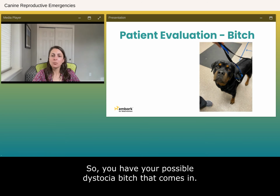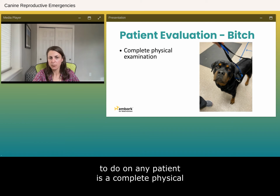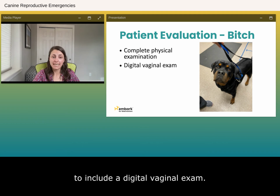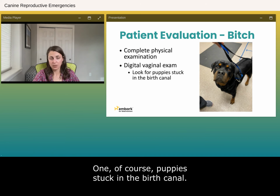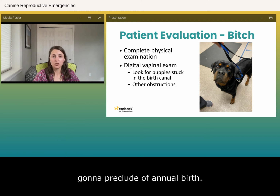So you have your possible dystocia bitch that comes in. So of course, the first thing that you're going to do on any patient is a complete physical examination. In a pregnant bitch, that is going to include a digital vaginal exam. You're looking for a few things. One, of course, puppy stuck in the birth canal. Two, any kind of other obstruction that's going to preclude a vaginal birth.